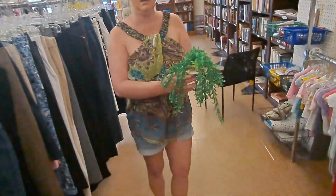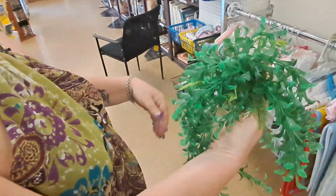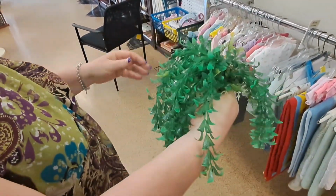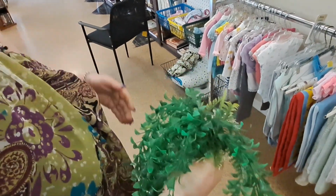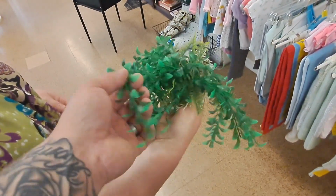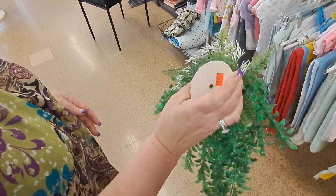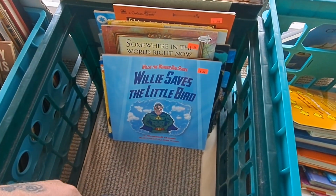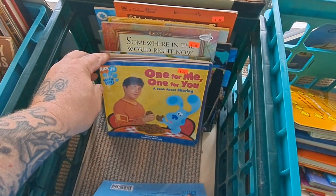And I found some greenery for my bathroom, I believe. Yeah, I can put that in the corner. Have a little bit of grass and leaves. What's wrong with you? Heartburn. I guess we can get that for the Jurassic bathroom. Willie saves the little bird. Blue's Clues.